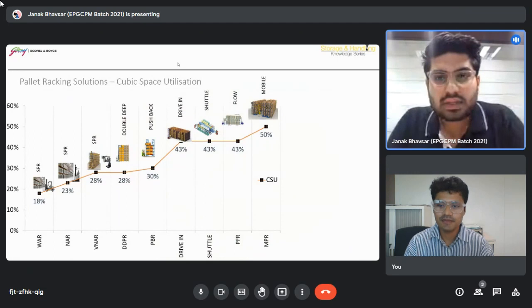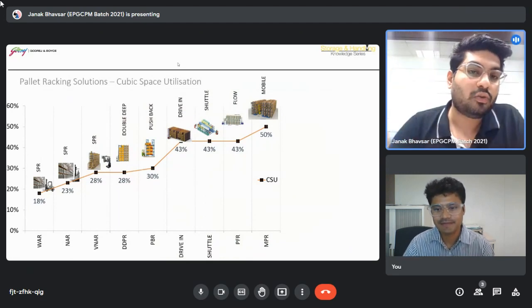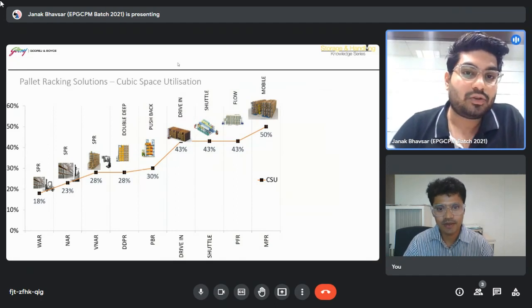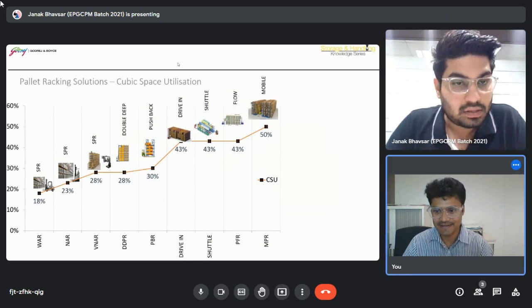This is just a brief summary that I had made, showing how the cubic space utilization moves as you go higher. If you see here, the mobile pallet racking has the highest cubic space utilization.